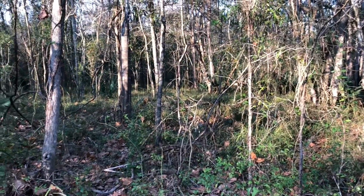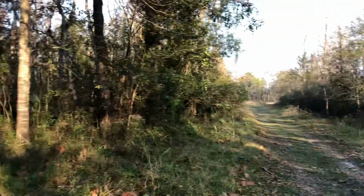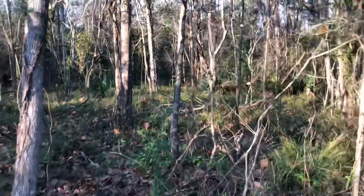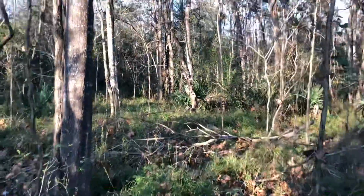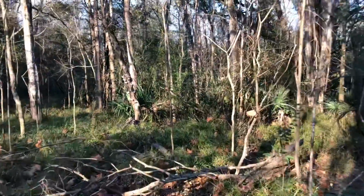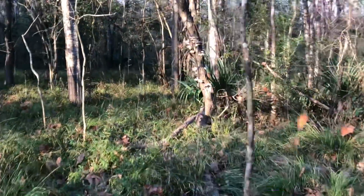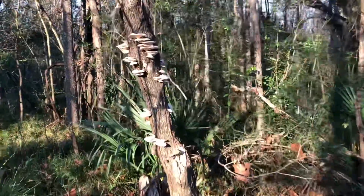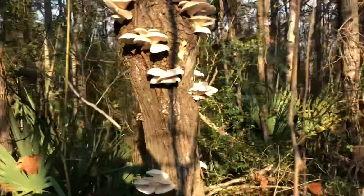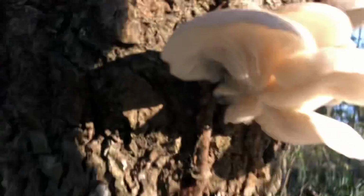Right here's that spot where I saw that second log full of mushrooms. So I was just coming down one of my trails right here, doing a little work on the tractor, and I saw this big bunch of mushrooms. Sure hope these are fresh. This is a really nice cluster. Let's see. Oh yeah. These look nice and fresh.